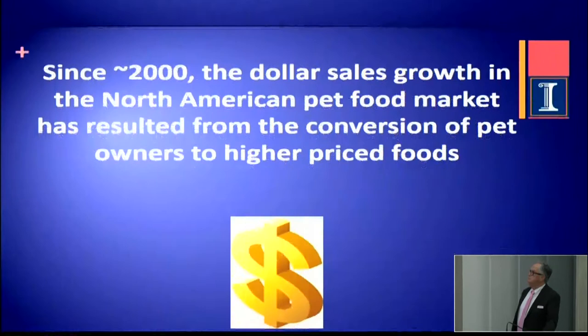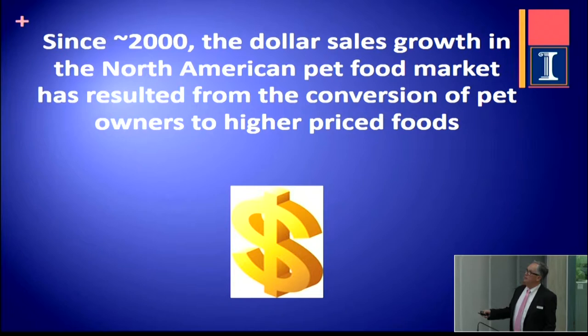Since about the turn of the century, since 2000, the dollar sales growth in the North American pet food market has resulted from the conversion of pet owners to higher price foods. So we've gone from that generic or economic brand up the ladder through the popular brand to the premium, maybe even to the super premium brand. And that has been a trend since back in 2000, so 19 years ago or so.